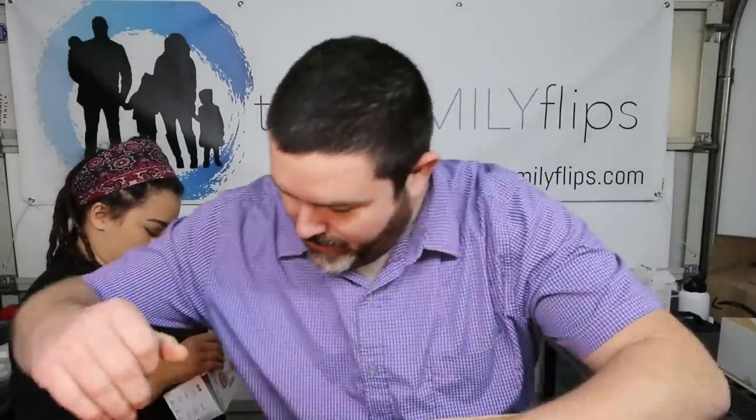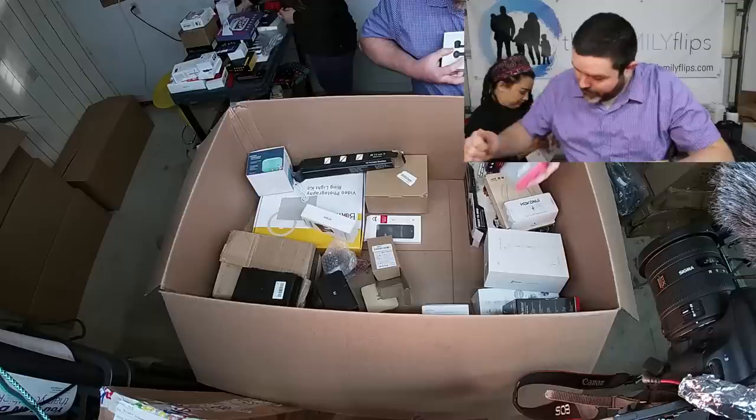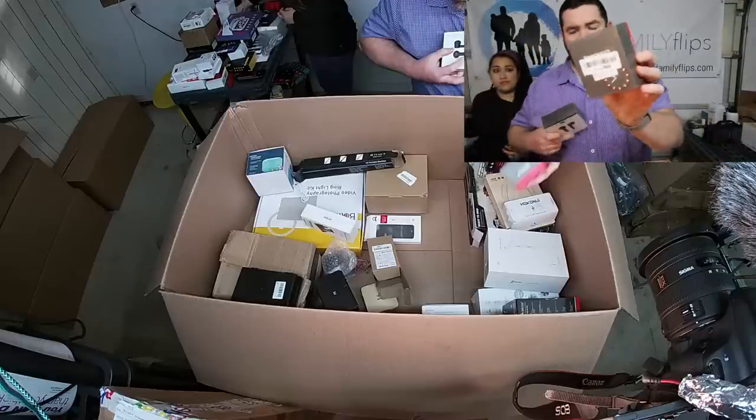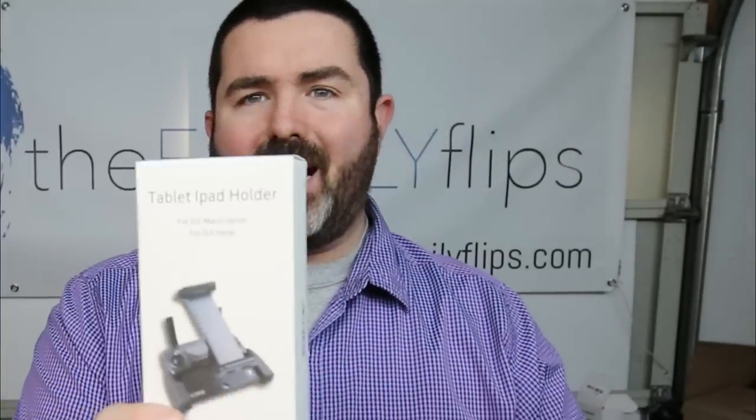There's still so much stuff in this box, y'all. We got more headphones, another smartwatch, more true buds, better than the false buds. We've got a tablet iPad holder for a DJI Mavic Air drone. This is an aroma diffuser. And then I've got a charger for a laptop. It's very entertaining.